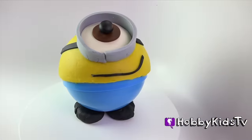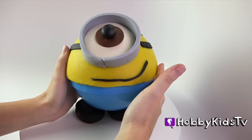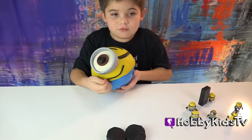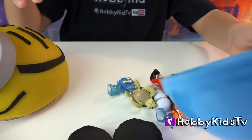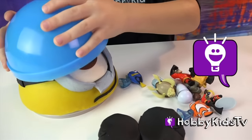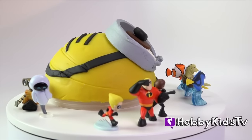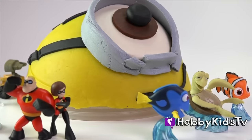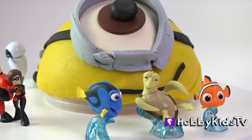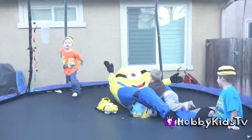Are you ready to open up this Play-Doh minion egg? Yeah. Ooh! What's inside? Whoa. Squish. What characters did we get? We got Wally's friend, Eve, and we got Dory, and we got Crush, and we got Nemo, and we got Mrs. Incredible, and we got Dash, and we got Wally, and we got Mr. Incredible. It's hard being a minion.